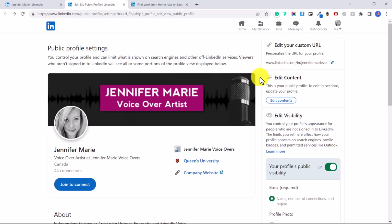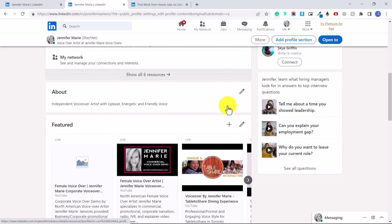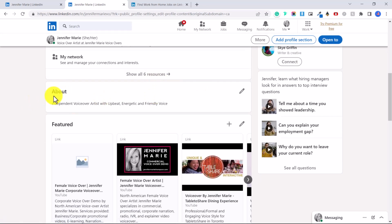Okay, so now what we want to do is click on Edit Contents. So this will allow us to edit sections and update our profile. So really quickly, here you can add some information about yourself. Again, I have to really fill all of this out, but I'm still being contacted by recruiters on LinkedIn, even though I have a very basic profile.